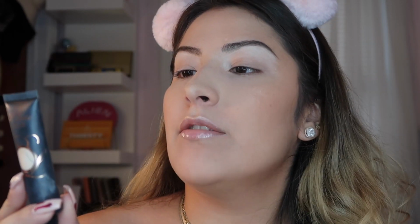Alright, so I've zoomed you guys in so you can see what I'm doing a little bit better. I'm sick. I have a stuffy nose, so if my eyes and nose are red, mind your business. And I already primed my eyelids using the P. Louise base in the shade Rumor 0.5.